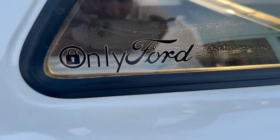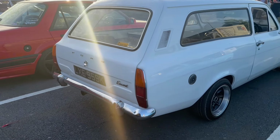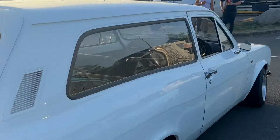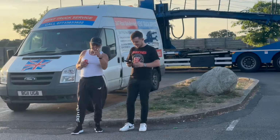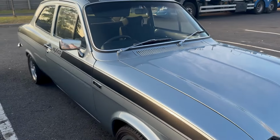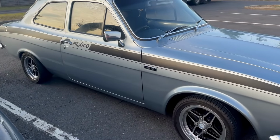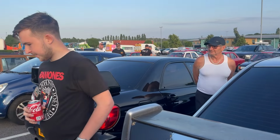Hey, not only fans but only Fords. David, are you going to be an only Ford? Have you seen a sticker on it? The Mexico giving us some ideas on how we're going to get mine on the road and what we want it to look like. David's got ideas of his own, Dad's got ideas, I've got ideas.